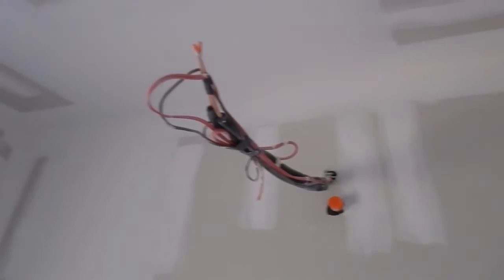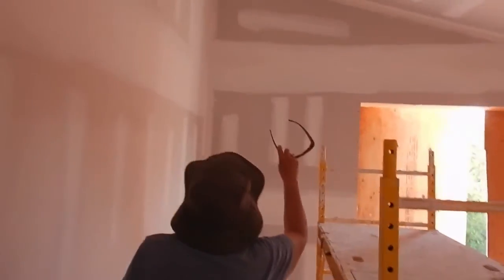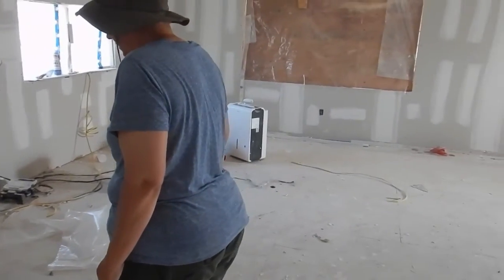And this room is done, except for a little bit of sanding. The bedroom here is done, except for a little bit of sanding. Not our bed, no. Oh, yeah, it's not finished there. These walls are in the ceiling. And this bathroom is done. Blowers on here. It's probably not as humid up here as it is down there.